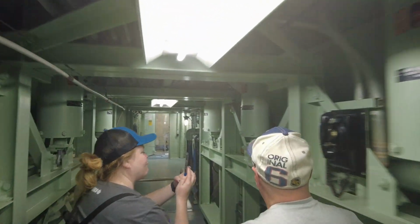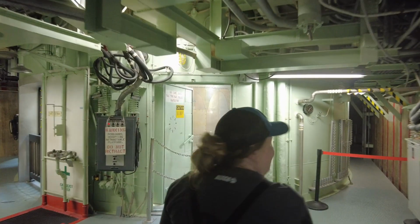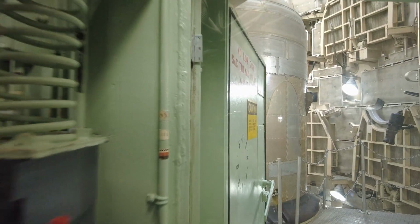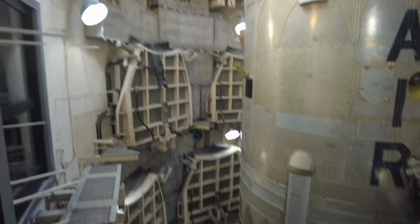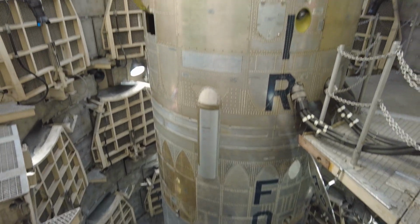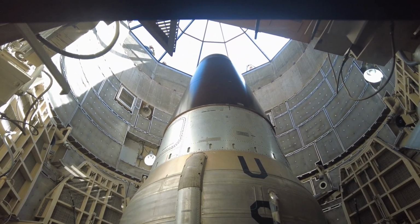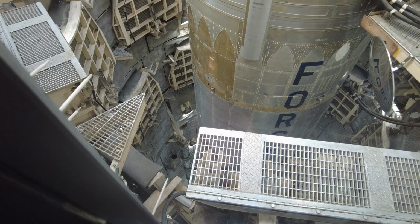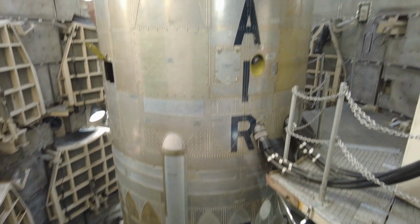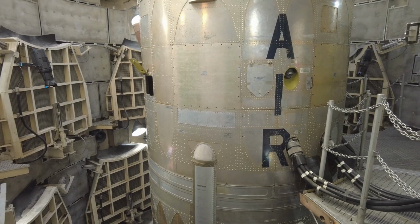Wow. I'm looking to your right, which would be here. And there's the missile itself. Oh, we were looking... Wow. That's crazy. Wow. It goes way, way down there. Wow. Wow. I'm not sure how long it takes you to open the doors up.